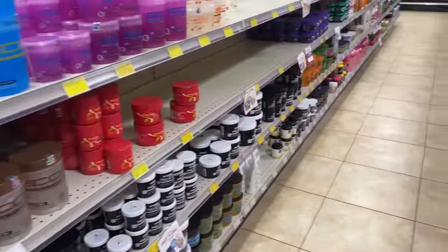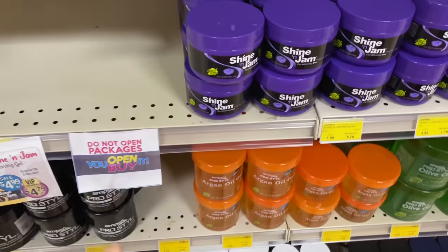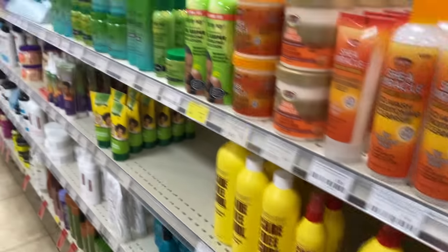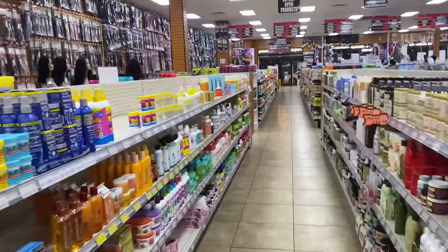If they were in my stuff in my bathroom. I really like Shining Jam, but the yellow one, and they don't got none. Yellow Shining Jam on sale for $4.99. They don't got any. They only got the purple. I'll get a small. I don't want that. I don't really like the purple one. I'm gonna try to find the kitty hair products aisle so I can grab her some kitty stuff. I don't know where it's at today.